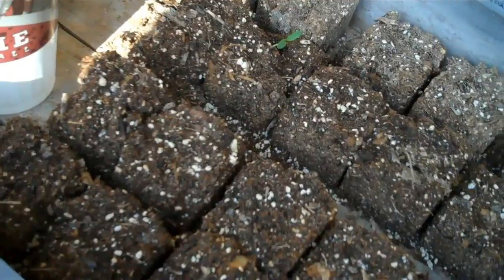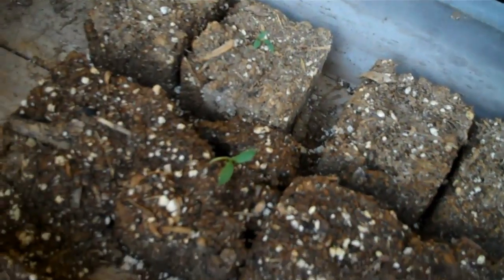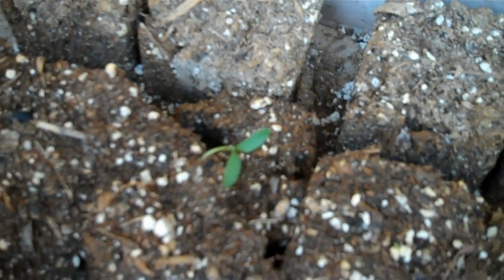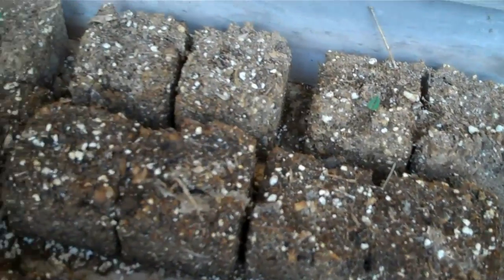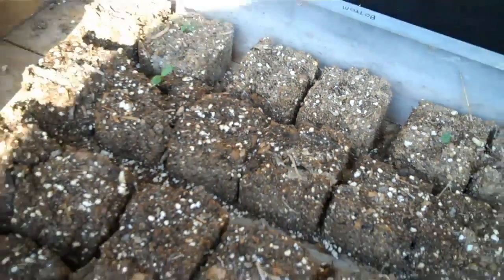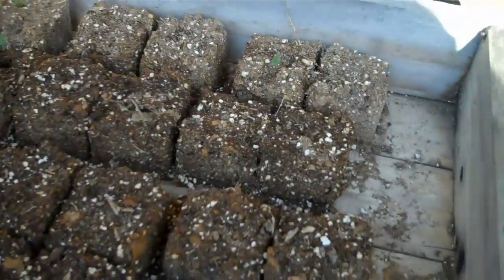Alright, here's my first attempt at some soil cubes. Not great success with them coming up, but it's been so dry here. Trying to keep them hydrated is tough. But they're finally starting to sprout a little bit. We have not had good rain since September, so that's been about 7 months, which is really rough.